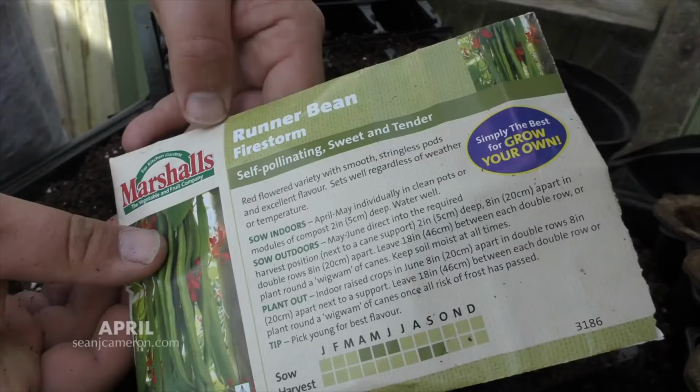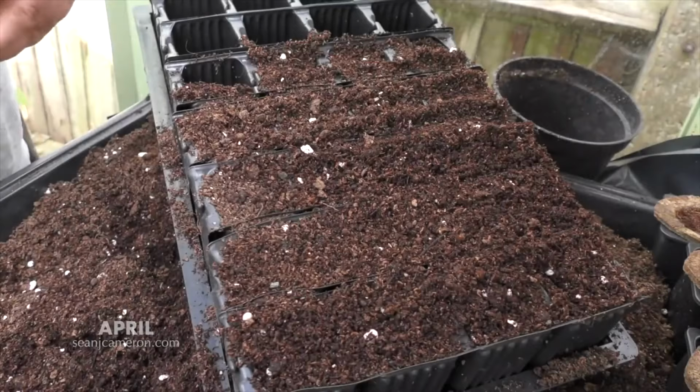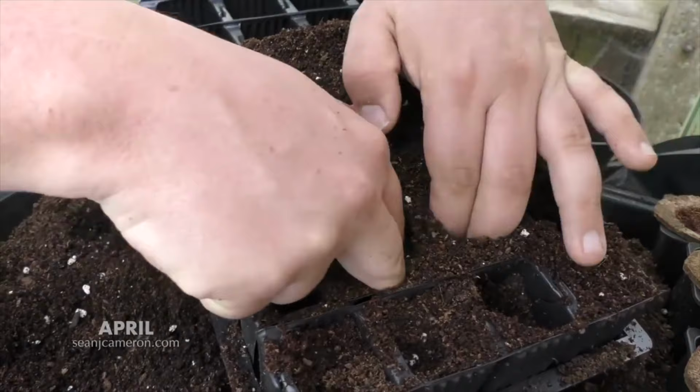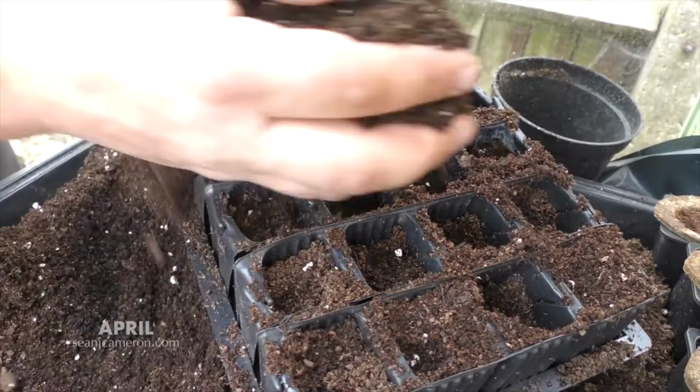I'm going to sow my runner beans today and the variety is Firestorm. Now I'm doing them in these root trainers, just because I find that runner beans really like to throw their roots down, make a nice plug plant. So just fill it up with this compost. It's just seed sowing compost.